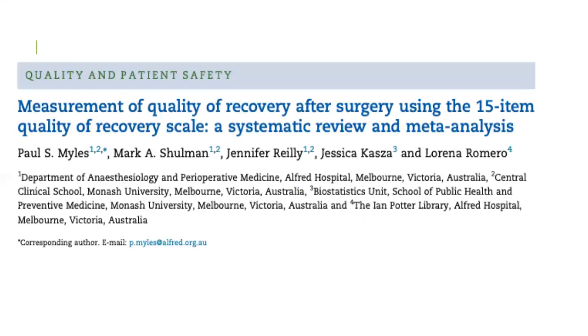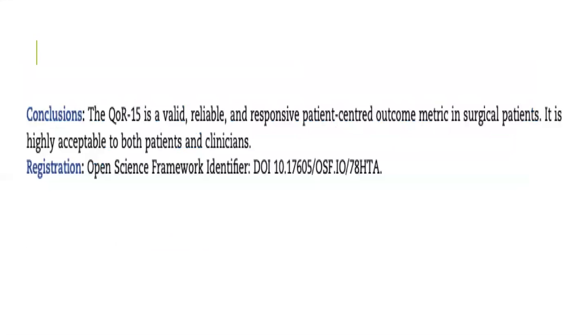So the systematic review that I looked at concerning the QOR-15 is an article that was published in the British Journal of Anaesthesia in June 2022, that is last month. It's entitled Measurement of Quality of Recovery After Surgery Using the 15-Item Quality of Recovery Scale, a Systematic Review and Meta-Analysis by Myles et al. So after looking at the abstract and reading it, this is what I got from the authors.